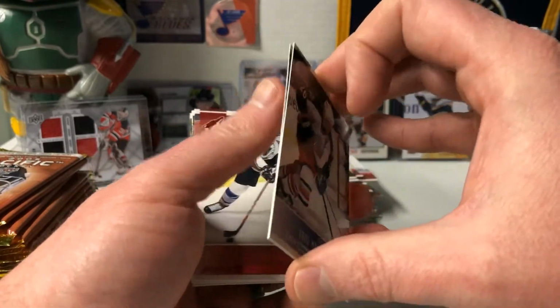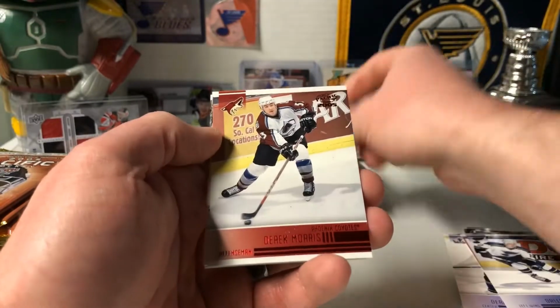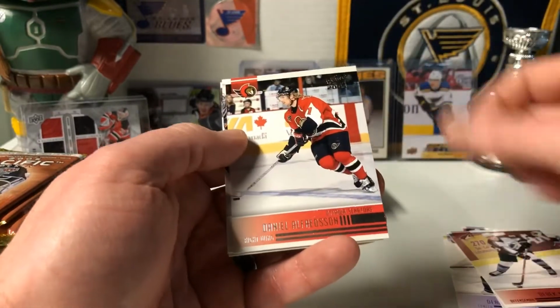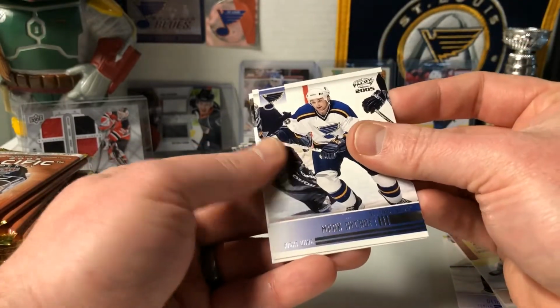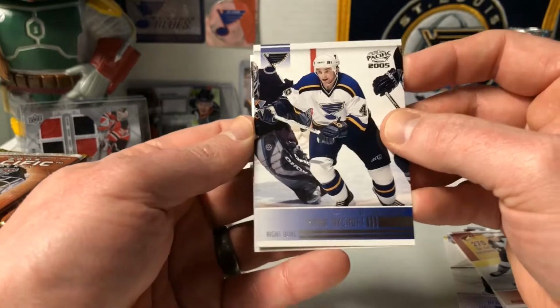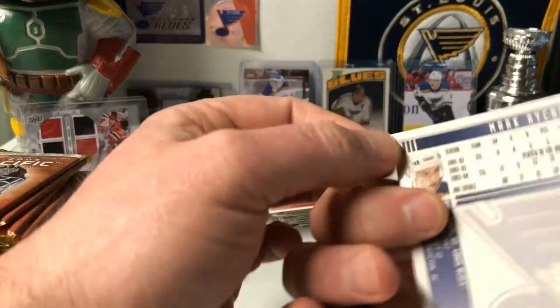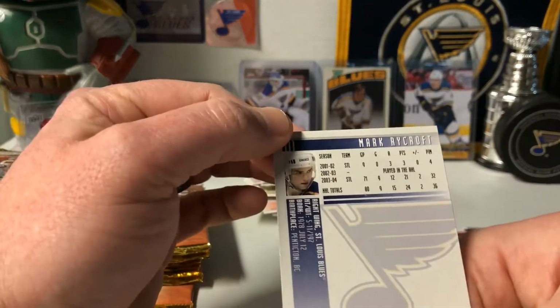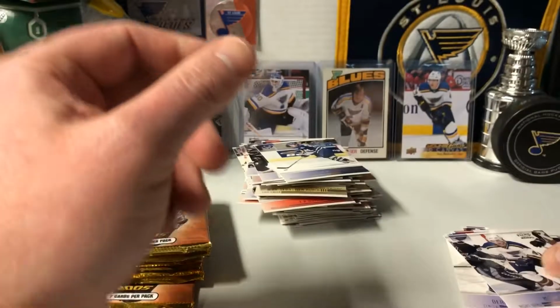Another sticking card. This is ridiculous. Sean Horcroft. Derek Morse. Red. Daniel Albertson. Mark Rycroft. Forgot about him. He looks like he's 12 in that picture. And then Brian McCabe. Yeah, I was going to say he didn't play many games for us. He was kind of an AHLer.